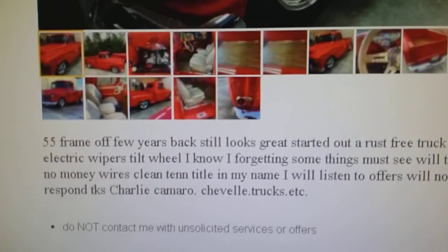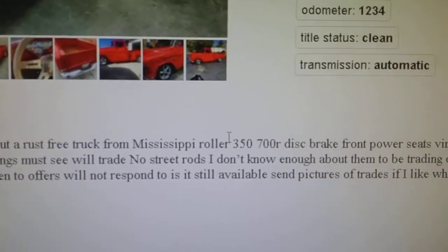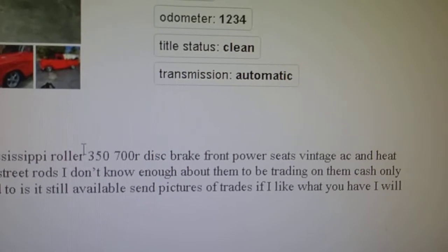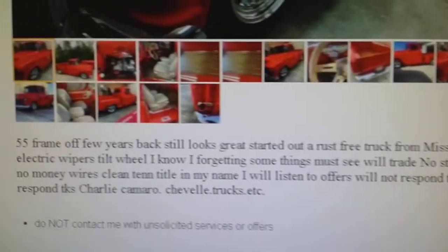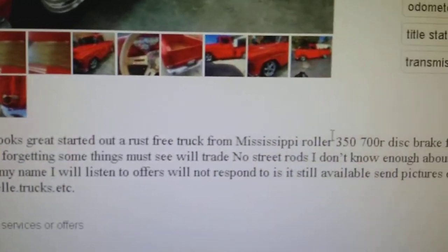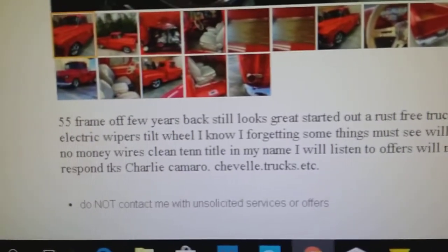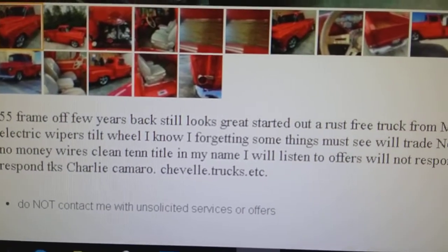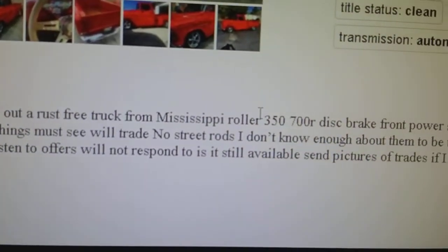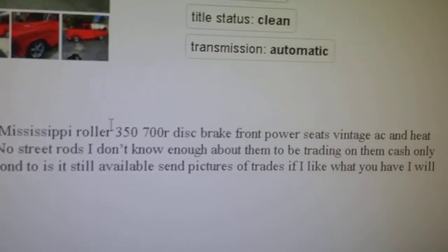Okay, we'll read this together. 55 frame off a few years back. Still looks great. Started out a rust-free truck from Mississippi. Roller $350, $700. Disc brakes. Power front power seats. Vintage AC. Heat. Electric wipers. Tilt wheel. I know I'm forgetting some things. Must see. Will trade. No street rods. I don't know enough about them to be trading on them. Cash only. No money wires, clean Tennessee title to my name. I will listen to offers, will not respond. Is it still available? Boy, I get tired of that too. Send pictures of trades.